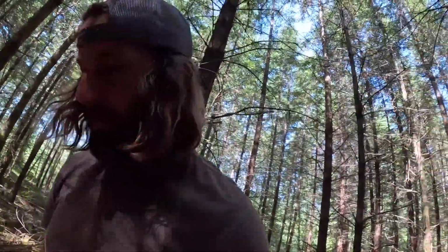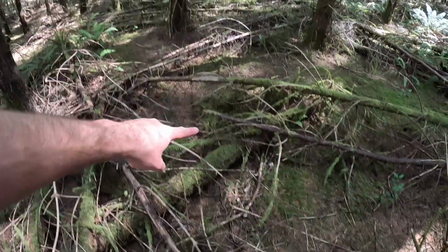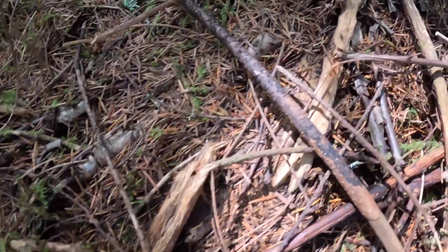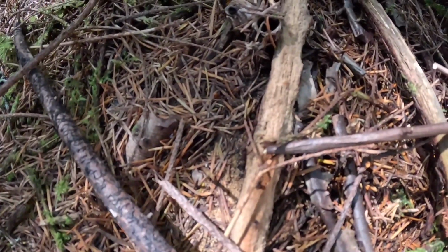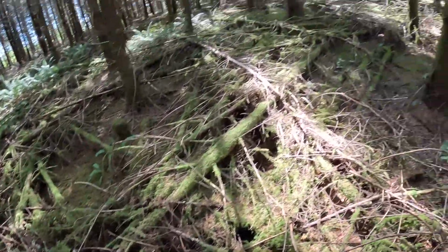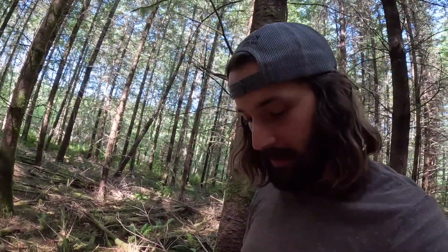I found another one. This one was tricky. There's all this debris and wood, but with my tracking capabilities, I found this line. See, it goes right here, and then it seems to go up this stick. That's 8. So who knows how many more are going underneath this, because this goes for a while. I'm sure I'm missing a lot.